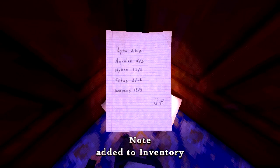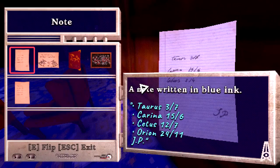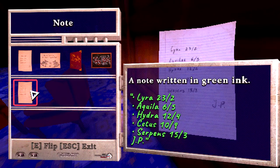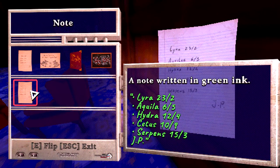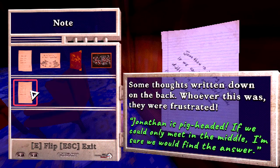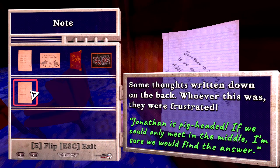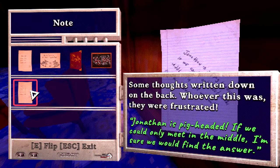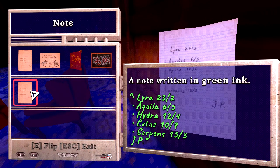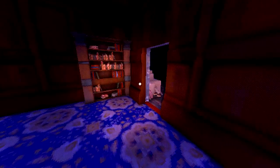Something back here? Oh, there is, actually. I think maybe more dates? Right, okay. Lyra, Aquila, Hydra, oh, right. We've got a different one for the whale. Some thoughts written down on the back. Whoever this was, they were frustrated. Jonathan is pig-headed. If we could only meet in the middle, I'm sure we would find the answer. Right. That's it? Okay, that's it. Good, good, good.